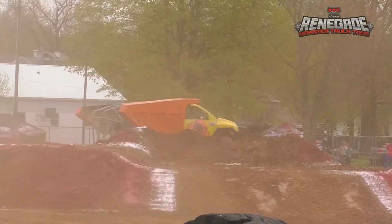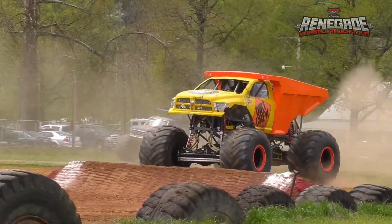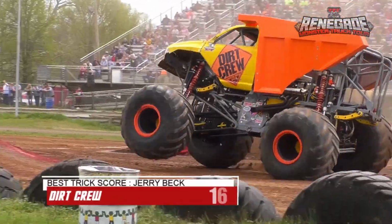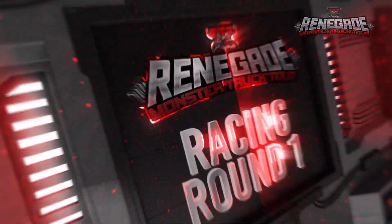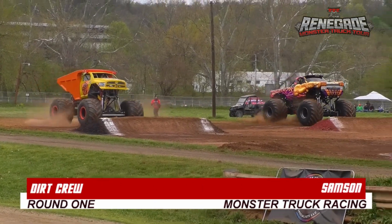Second stoppie of his career, and it was a good one, a strong start for his best trick run. The first of two moves he would make. Here's the second. Jerry watching Rick Steffens playing a game of anything you can do, I can do better. He would win the best trick competition, taking 40 points into the race bracket, and he would need it as he lines up right next to that brand new Samson.